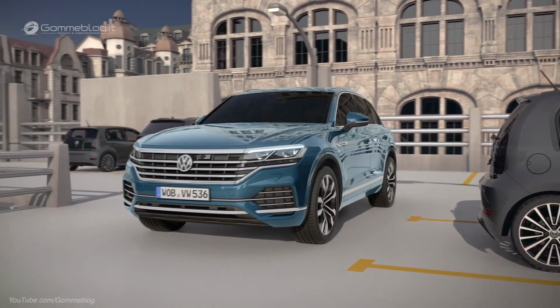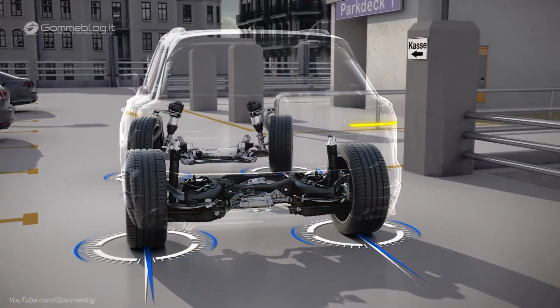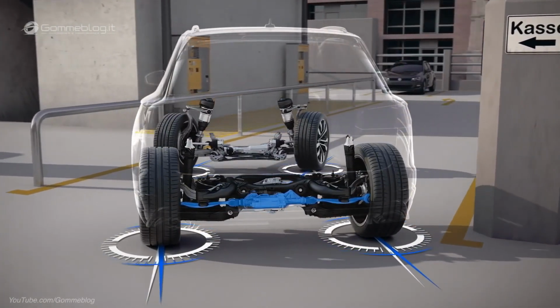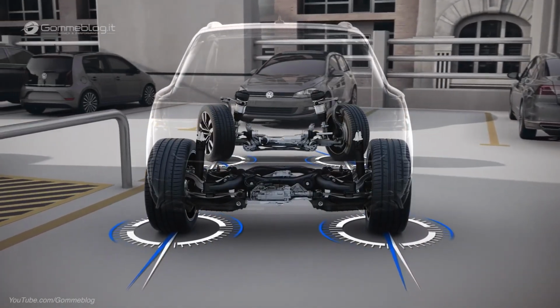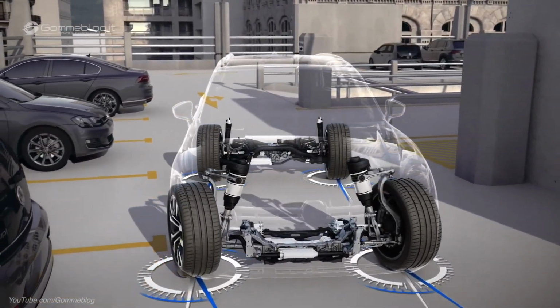The Touareg takes tight corners nimbly. Thanks to four-wheel steering via track rods, an electric motor controls the steering on the rear axle, helpful for maneuvering at up to 37 km per hour. The wheels now turn up to 5 degrees in the opposite direction. In this way, the turning circle can be reduced by up to 1 meter.